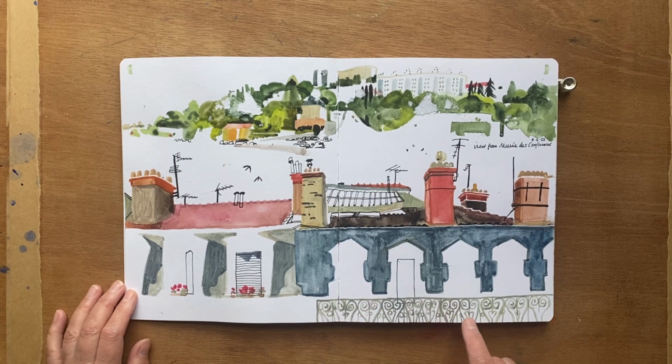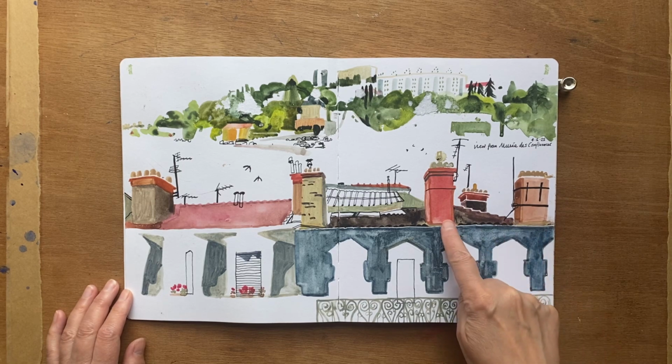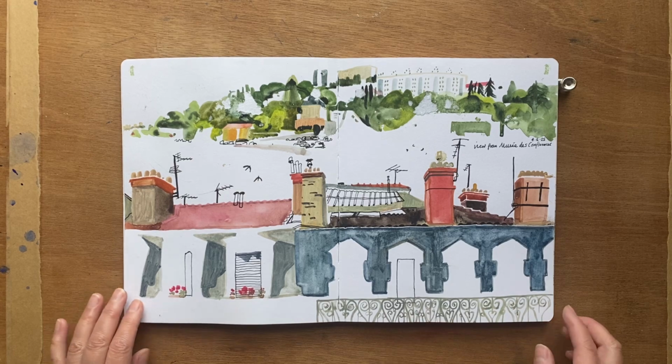This was a view from my hotel room. I was on the 5th floor looking across, and I love all the chimneys and the different aerials. There were quite a few birds flying around as well. I just picked out the bits that I found interesting up there.